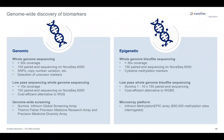For epigenetics, we offer whole genome bisulfite sequencing, which is regarded as the gold standard technology for detection of DNA methylation because it provides a qualitative, quantitative, and efficient approach to identify 5-methylcytosine at single base pair resolution. We also offer low-pass whole genome bisulfite sequencing, which is cost-efficient and a good alternative to whole genome bisulfite sequencing.